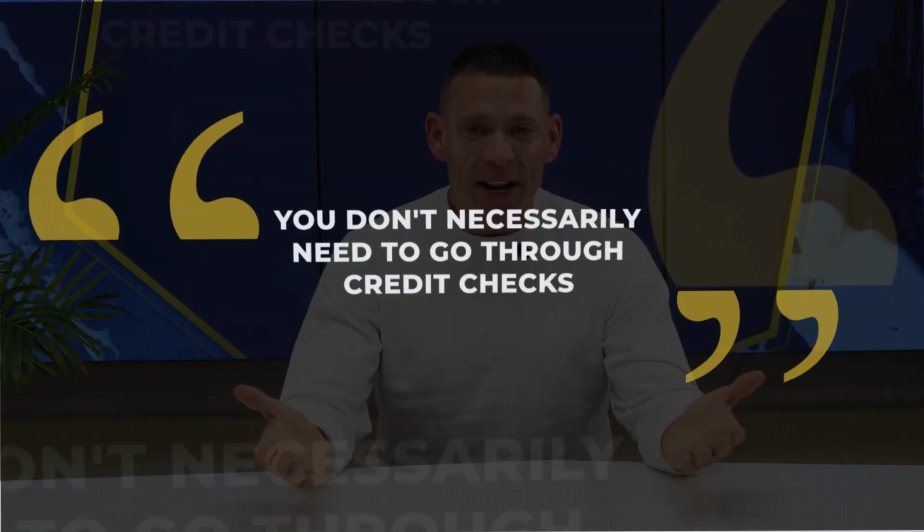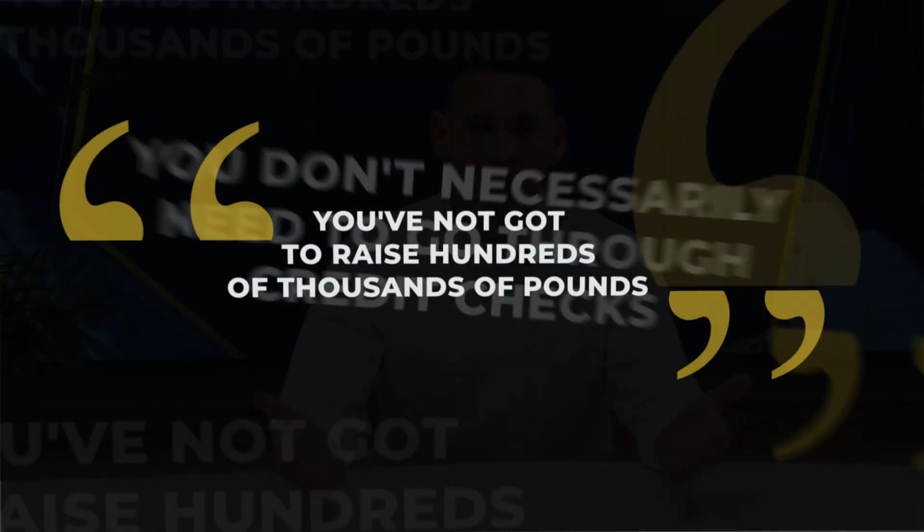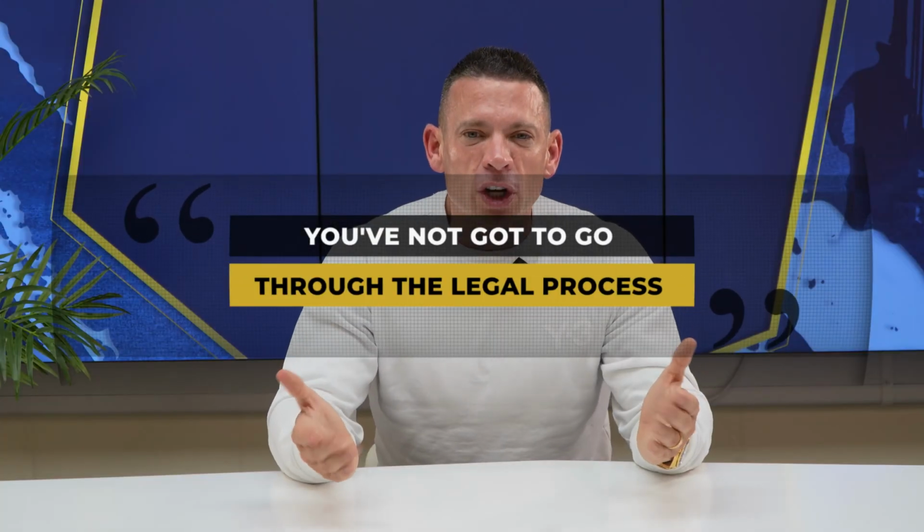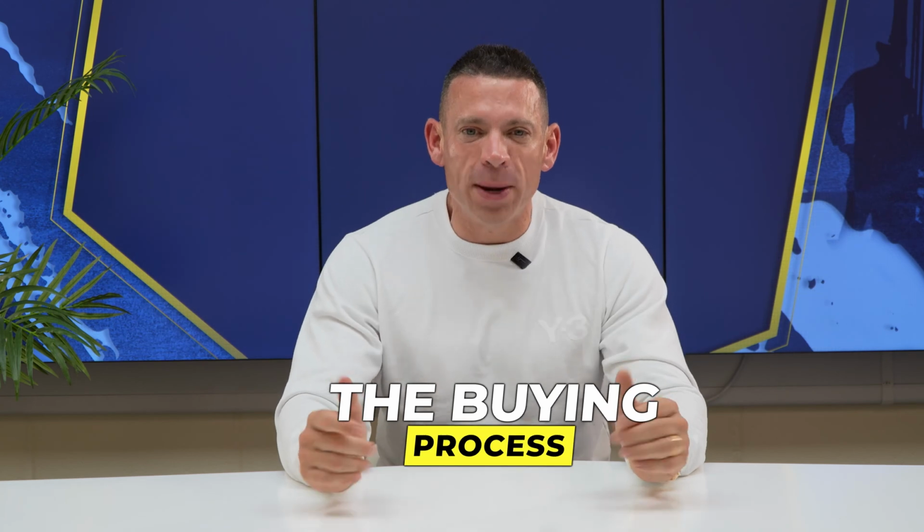And look, the more landlords that have problems, the more solutions we can bring, and this is how you create a win-win. You don't necessarily need to go through credit checks, you've not got to raise hundreds of thousands of pounds, you've not got to go through the legal process, the buying process, you're literally just renting a property and re-renting it out. Another great strategy, lease options.